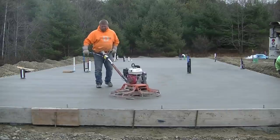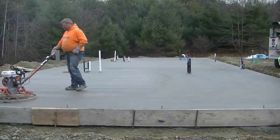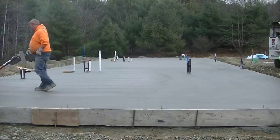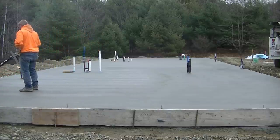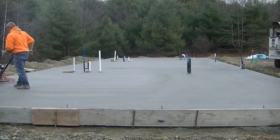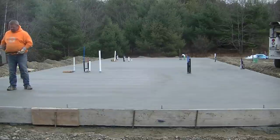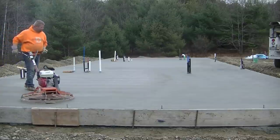So it's good to be able to depend on them in case you have to leave them by themselves on a job and you go do another job. You can really get a lot of concrete slabs and floors done in a day when your finishers know exactly what they need to do and know how to time the concrete for finishing.